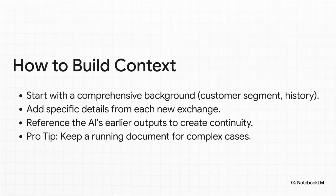So, how do you do that in the real world? Well, you start with a good, solid background on the customer. Then, with every new prompt, you add in the important little details from your conversation. You can even point back to what the AI already said to create some continuity. And here's a pro tip. For those really messy, complicated cases, just keep a running document of all the context. It's a lifesaver for keeping things consistent.